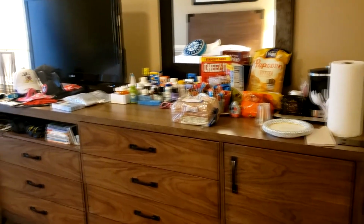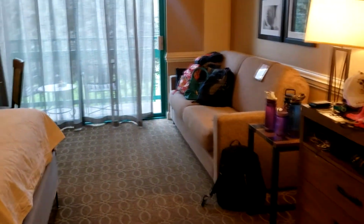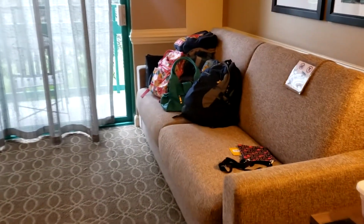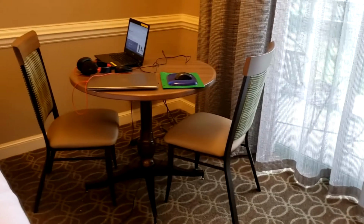A collection of vitamins because we're in a pandemic. Got to boost those immune systems. And there's also a table and chairs. So it actually really is spacious.